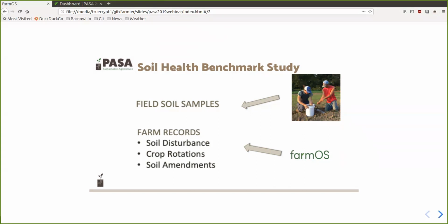And one of the big projects we're now working on is our soil health benchmark study, which is an on-farm research project where we work with farmers to do field soil sampling in a coordinated way, and then link soil health results to farm management records like soil disturbance, crop rotations, and soil amendments.